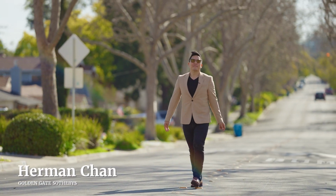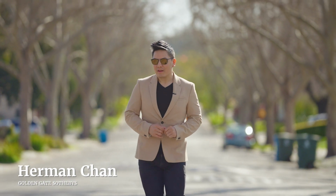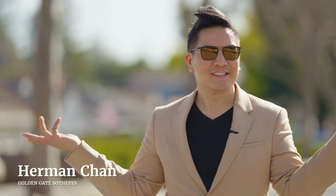Hi, this is h.chan from Golden Gate Sotheby's International Realty, and I am standing in front of my new listing at 1251 Fernside in beautiful Redwood City. Before we go in, check out this beautiful tree-lined street. Isn't it gorgeous?